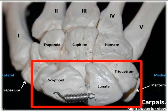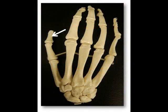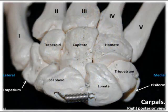The carpals in the proximal row articulate with the ulna and the radius to form the wrist joint, while the carpals in the distal row are those nearest to the metacarpals. As you're learning to identify the carpal bones, remember that your thumb is on the lateral side of your hand, and your little finger is on the medial side of your hand. The carpals are named after their shapes, and we'll use this information along with a few other points about their position and other features to help remember their location.